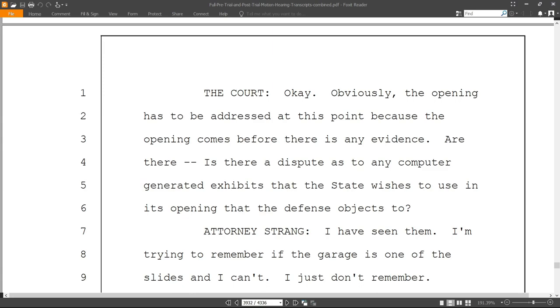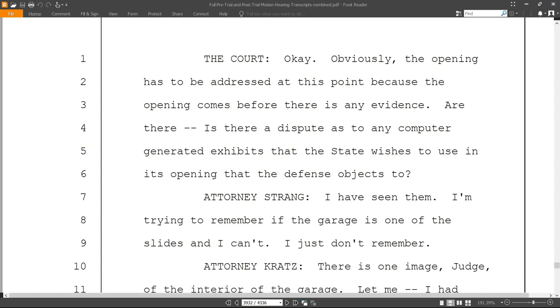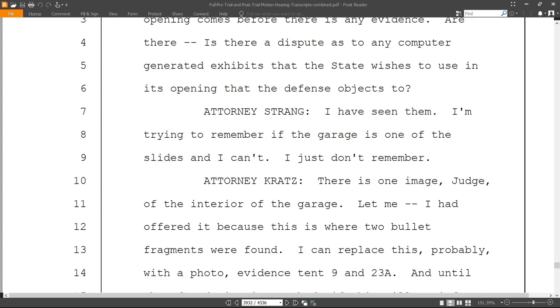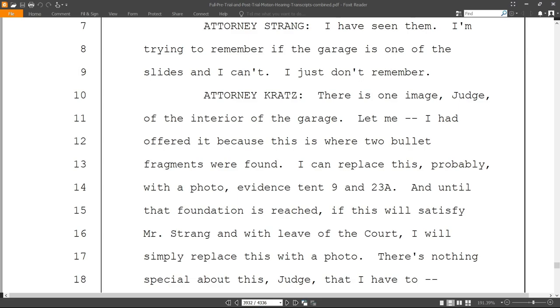The court: Obviously, the opening has to be addressed at this point because the opening comes before there's any evidence. Is there a dispute as to any computer-generated exhibits that the state wishes to use in its opening that the defense objects to? Attorney Strang: Judge, I have seen them. I'm trying to remember if the garage is one of these slides, and I can't. I just don't remember. Attorney Kratz: There is one image, Judge, of the interior of the garage.